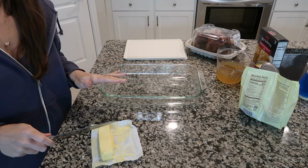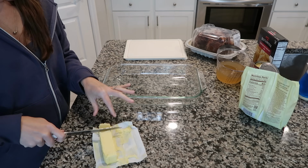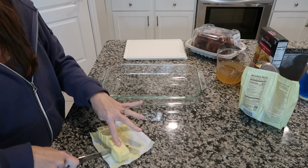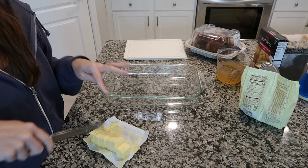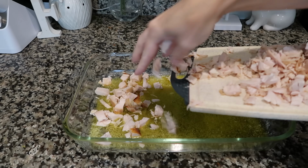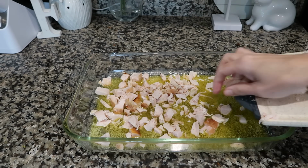I want to do this in as few dishes as possible, so while my oven preheats, I have my 13 by 9. I'm going to put my entire stick of butter in it and put it in the oven while it preheats, just long enough for the butter to melt. Melted 1 stick of butter. Put all of your chicken. He uses shredded chicken. I'm not the biggest fan of shredded chicken, so I diced ours up.